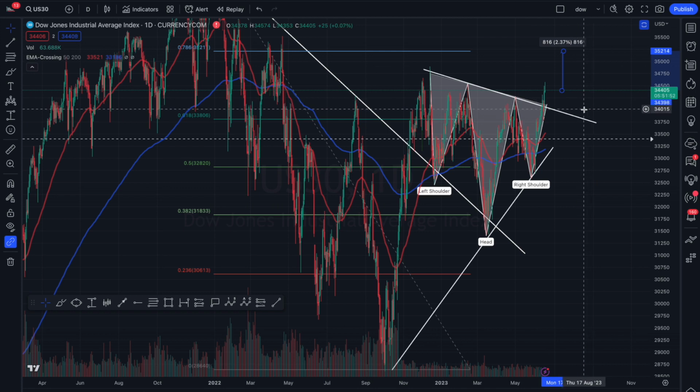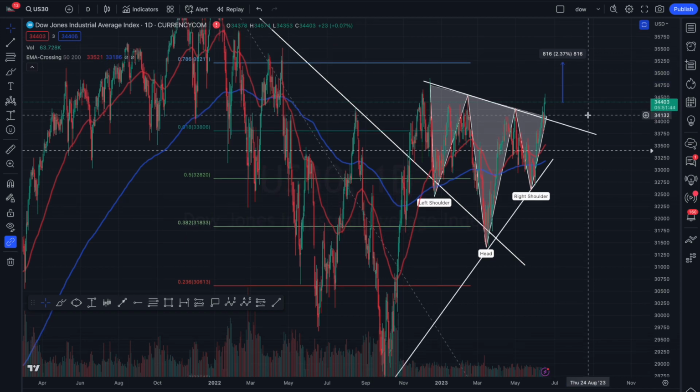And I'm looking for some rotation, some of that money to come out of the big high flyers and get reinvested into some of the stocks that have yet to participate in this rally, for example the energy stocks, the financials, the cyclical names. And I feel like the Dow Jones 30 is poised to trade up towards that 0.786 fib area, which sits at around 35,200.